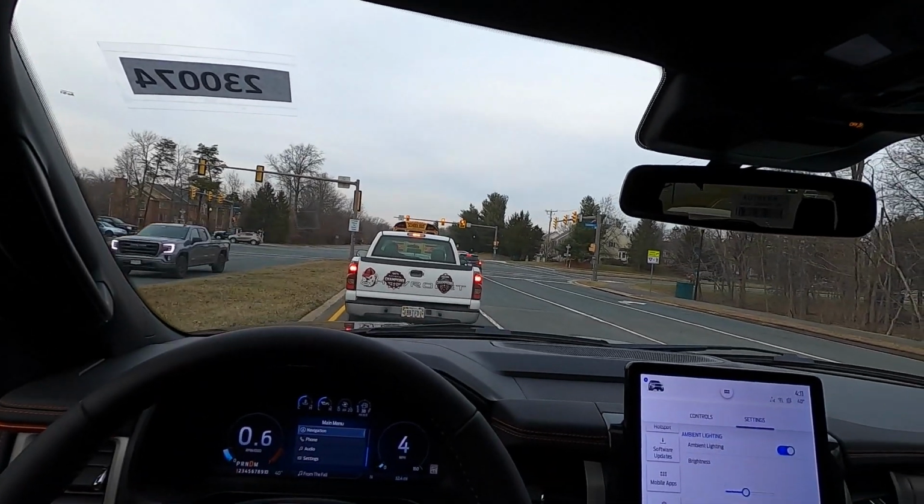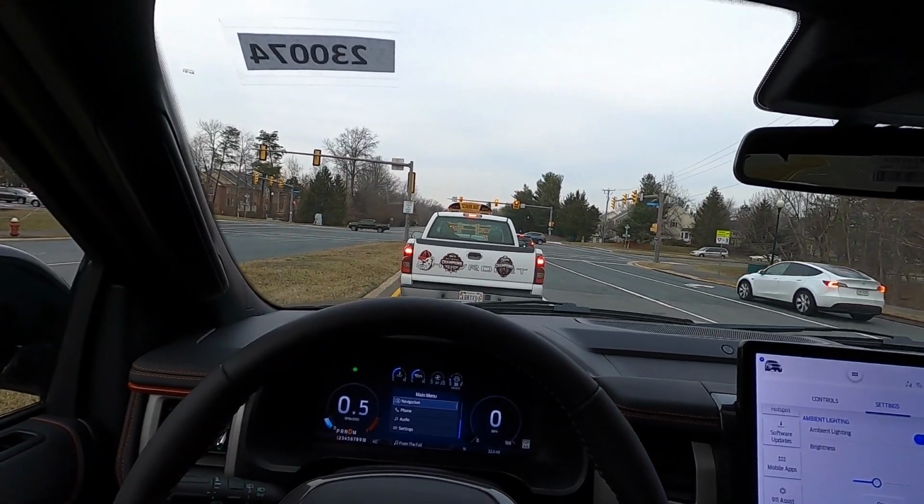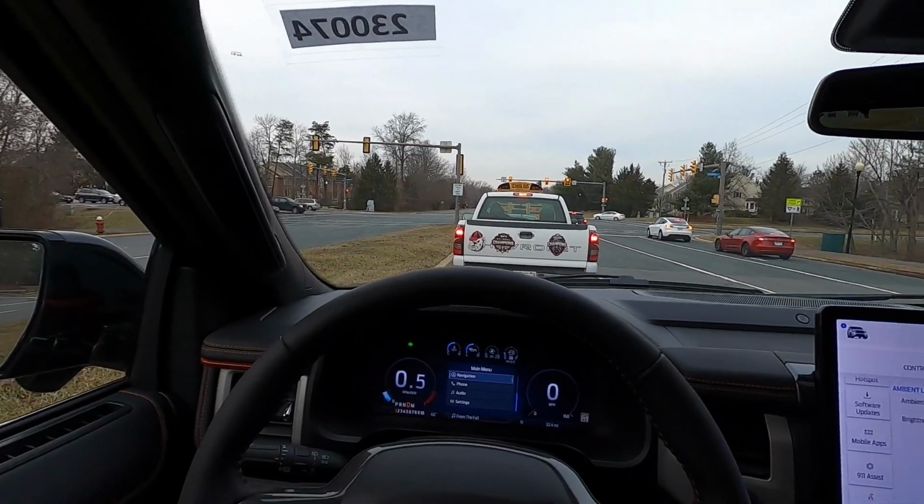I'm probably going to wait until this light turns green, then we'll do a little mild acceleration going to the left, and then I'll give you guys my final thoughts, and then we'll skip to a 0 to 60 test, and that will be it for the video.